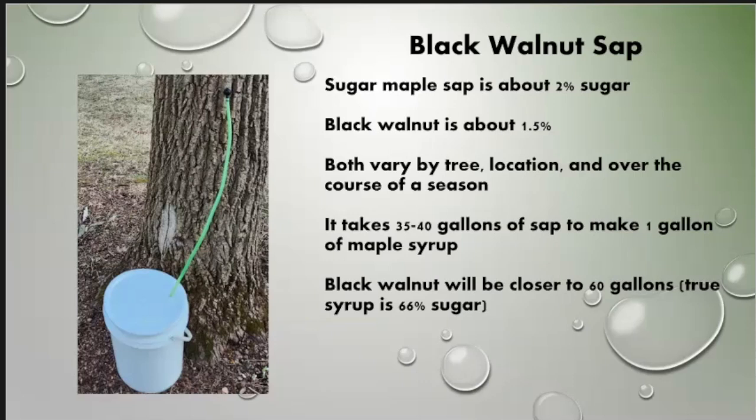So when you bottle it, it's just like bottling jam. You can put them in the cupboard. As long as you've got that sugar content in it, you're good. So that's a couple of factors that come up with that. Black walnut, at least my trees, averages about 1.5%. But they do vary over the course of a season and by tree to tree. Your sugar content tends to be lower at the beginning of the season and get higher as the season progresses.